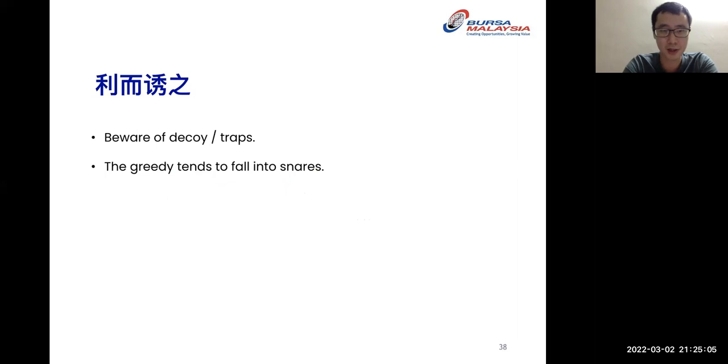So a lot of people, typically, especially when it comes to betting, there are some people who are greedy, some people who want quick success. So they tend to fall into traps. In Sun Tzu's Art of War, what it says here is to beware of these traps. Do not try to be overly ambitious. Do not try to be greedy. Do away with that, because if you invest with a very greedy mindset, or you want quick success, you tend to fall into traps, fall into decoys. That is basically what it means.